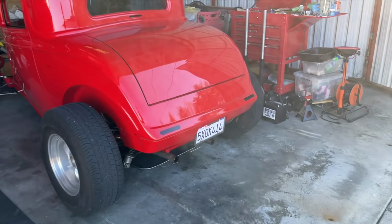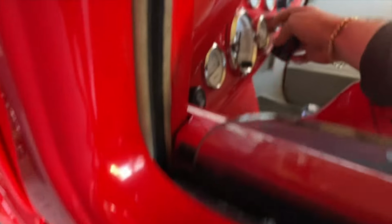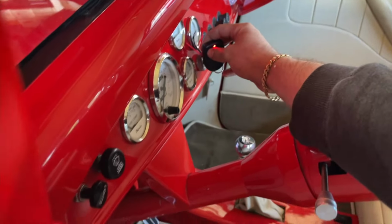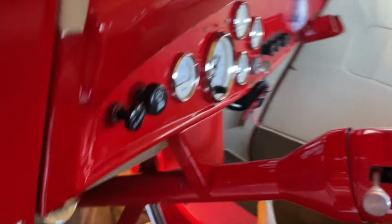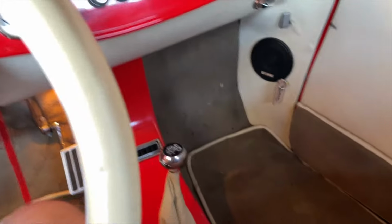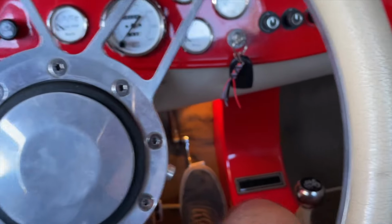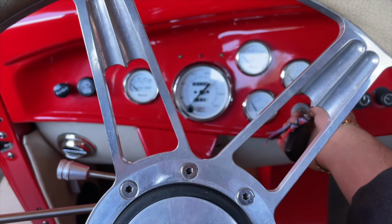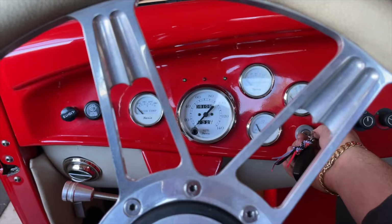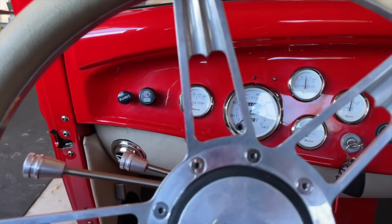So yeah, as you guys can see, this thing's obviously got no door handles, nothing like that. But inside here, hopefully it works, we've got a little door popper to open up the latches. Now, the only thing that might make this thing a little more fun is if it had a manual transmission, but it's definitely a really cool car. So let's, hopefully it starts. Let's see here. There we go. Blinker's on.